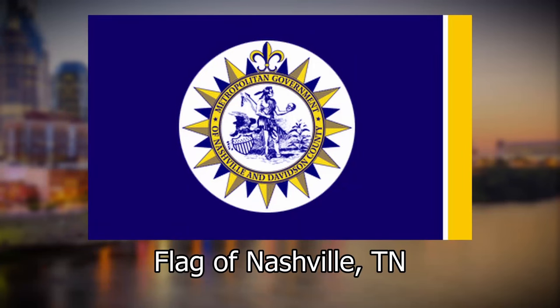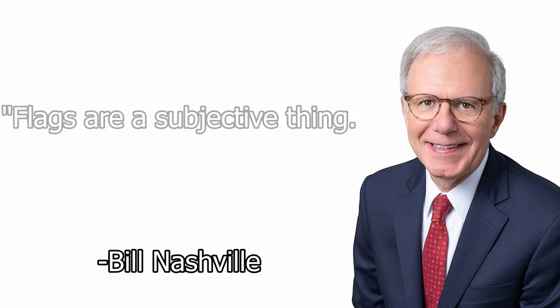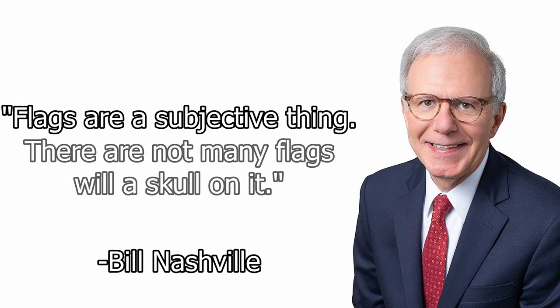I put it there as a threat. When I was 8. Nashville. I see what you were going for with the Tennessee flag recolor, but the seal is ugly. When confronted with the reality that his flag is shit, Mayor Bill Nashville said, "Flags are a subjective thing. There are not many flags with a skull on it." Virginia's flag's got a tit on it. You ain't special.